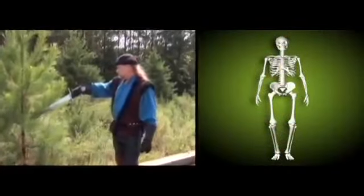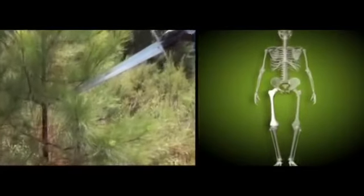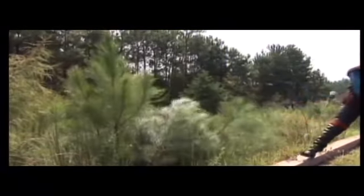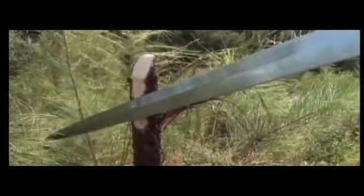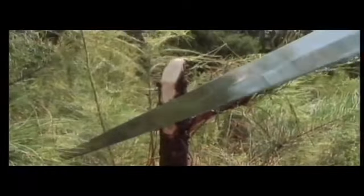warrior. The trunk of this small pine tree represents the similar thickness of an adult's femur bone, which is found in the upper thigh region of the leg. With one swift, unyielding slice, the tree is brought down, much like a foot soldier in battle. This type of cut was quite deadly, especially on an ancient battlefield with no medical aid.